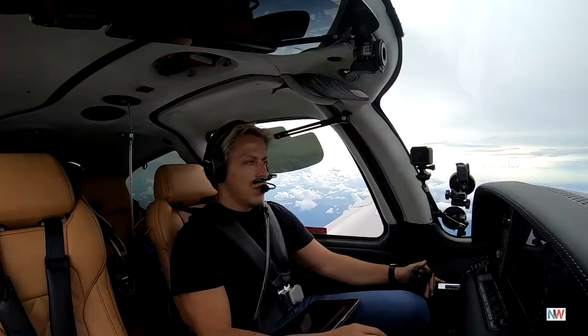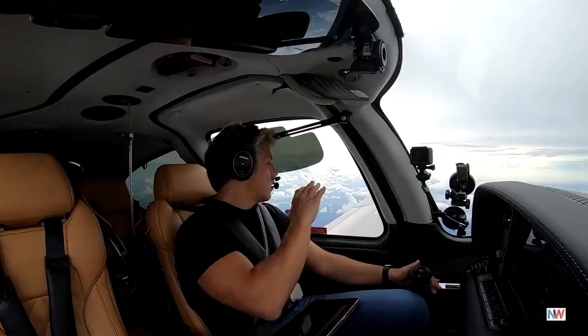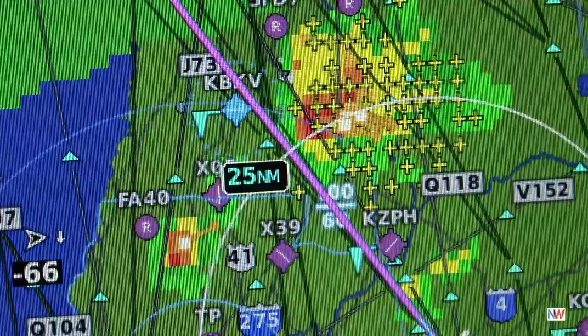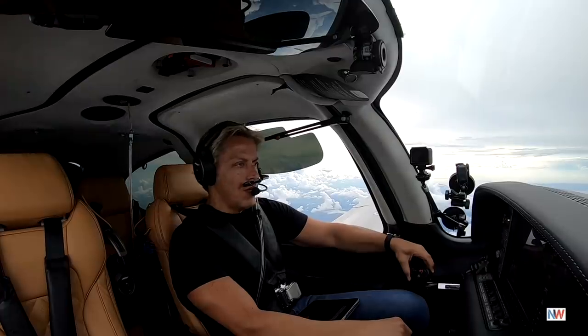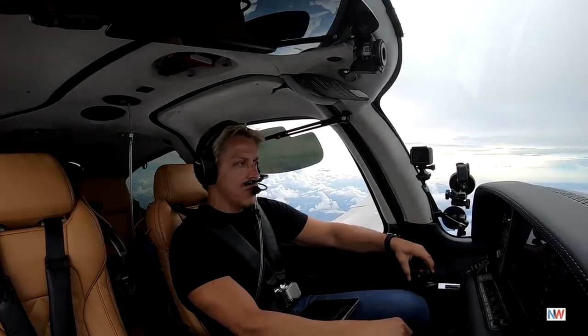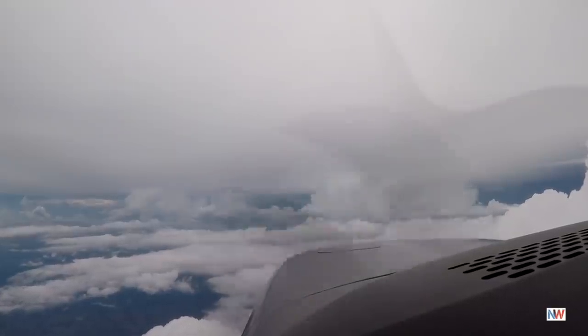About to check in with Jacksonville Center, right over Lakeland as a matter of fact. I'm going to talk to them right now, and there's a lot of precip up ahead, so we'll have to deal with that a little bit. Lightning. Sierra Zulu, I may need some deviations to the left or right. November 2 Sierra Zulu, you can deviate 15 degrees left or right.